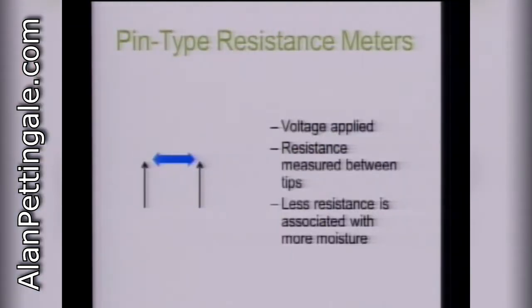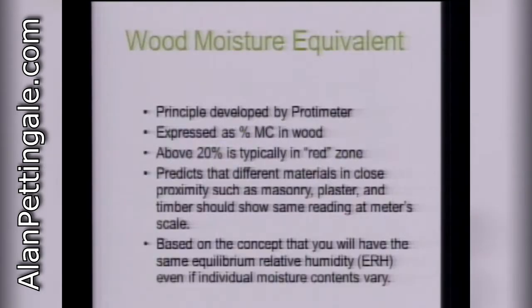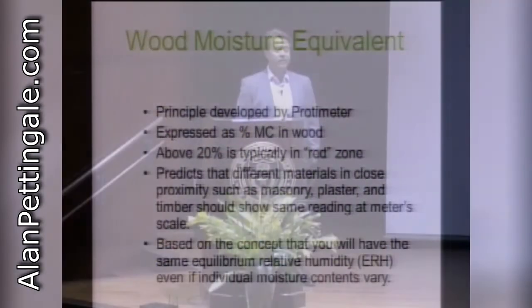Resistance meter. You've got basically two electrical probes and you're measuring the resistance between the tips. Normally when something gets wetter, it decreases the electrical resistance between the tips, and so you get a higher reading. That's the basis for this type of meter. Very useful. They are usually expressed as percent moisture content in wood, and what they say is that above 20% is in the red zone.